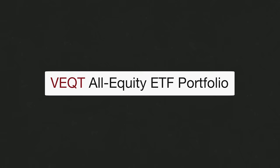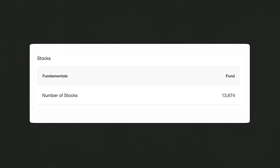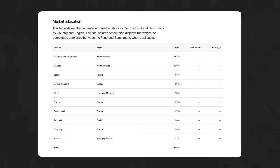And like the name says with the all equity part, it covers mostly stocks, 99.7%, and then a little bit of currency too. Now in this fund, there's 13,674 stocks, which is a ton of them, obviously more than the 4,000 plus US stocks. And that's because in addition to covering US stocks, it also has Canadian stocks. It has developed markets that exclude the US and Canada, because obviously they're already covered, and then also emerging markets.